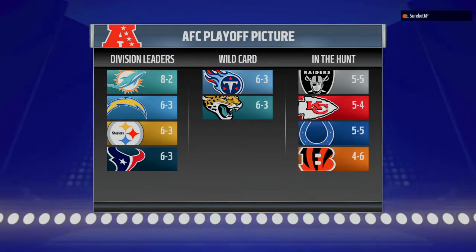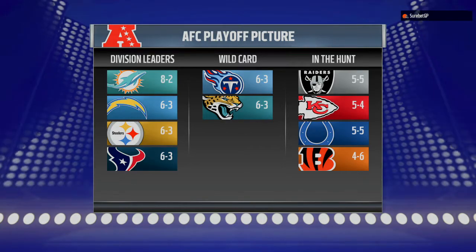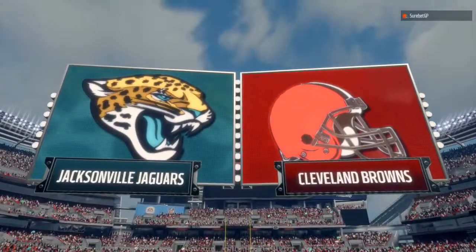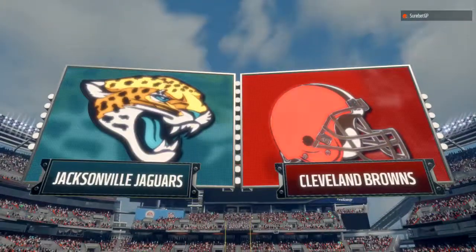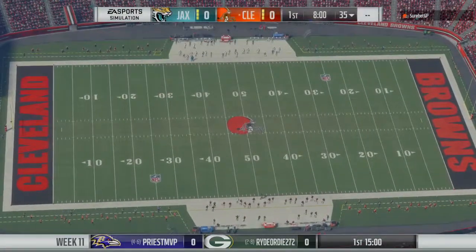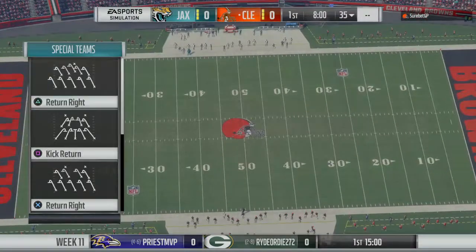Hello, everybody. I'm Larry Ridley, and this is the NFL on EA Sports. Today's matchup could be a drag-em-out brawl as both teams rank in the top 10 in fewest yards allowed. The Browns are top 10 in defensive yards allowed, and they're going up against the Jaguars offense that will have a lot to deal with.